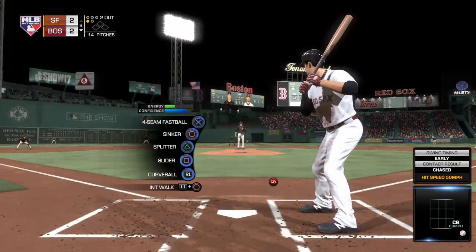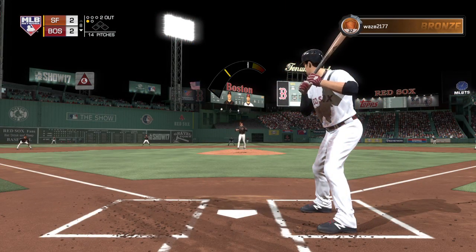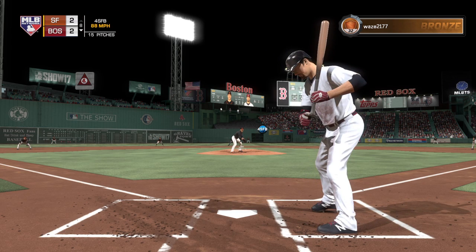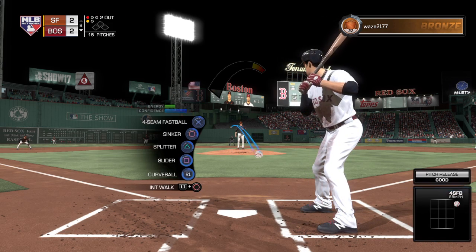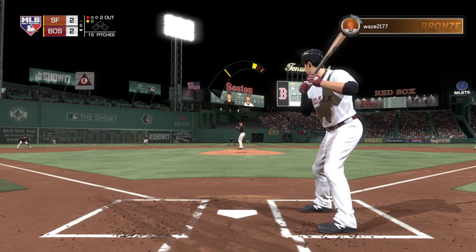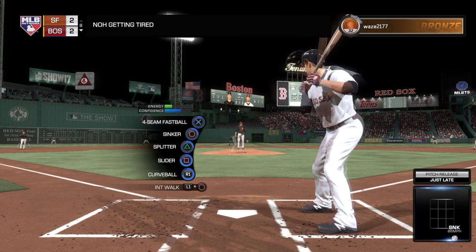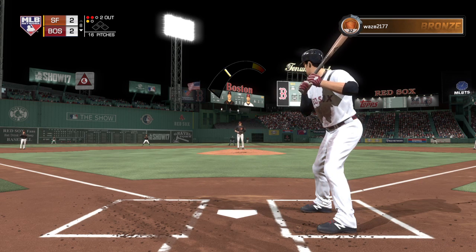And it's grounded foul. Into the windup. Here comes the 0-1. There's a fastball that just misses. Ball 1. From the windup, the 1-1 pitch. And there's a sinker that he just spits on as it misses low.